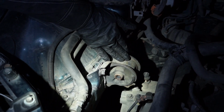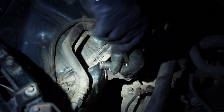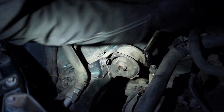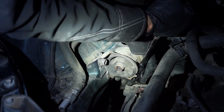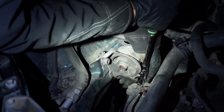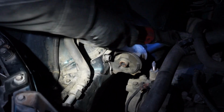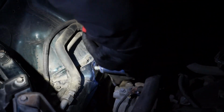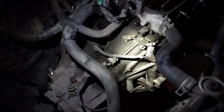Now we're going to get the actual mount part out of the way, just to free up some space for overhands or whatever. And these should be 17s as well. Guys, and then after you remove those three bolts, you should have the mount out. Now we're going to remove those bell housing bolts that I loosened earlier. If you forgot where they are, just kind of rewind a little bit, but here we go.